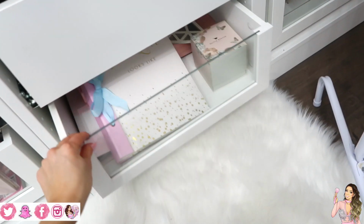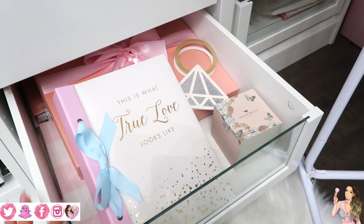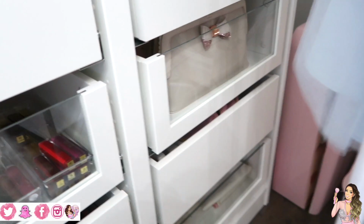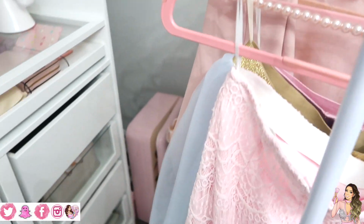Okay, so this last drawer right here, it has nothing to do with makeup. I just have some of my wedding stuff in here and photo albums and stuff, so I'm not gonna show you guys that. And then I've got my clothing cart right here, so I'm just gonna move it really quickly so I can get back here.